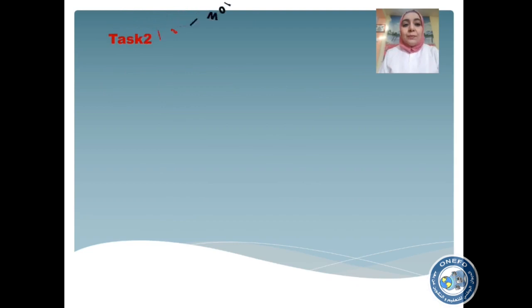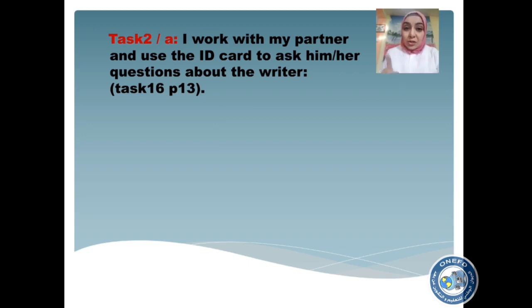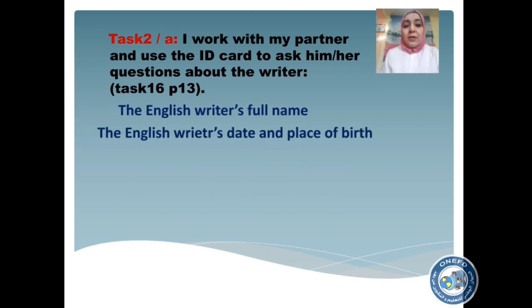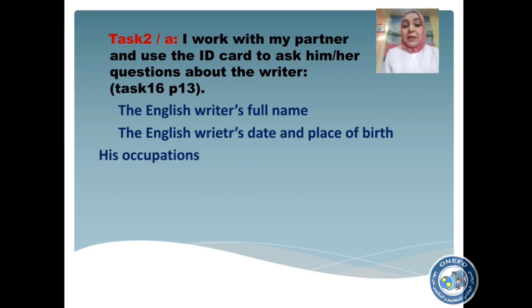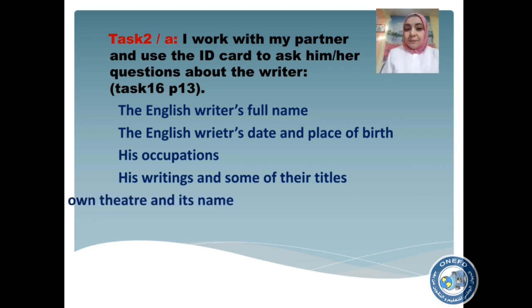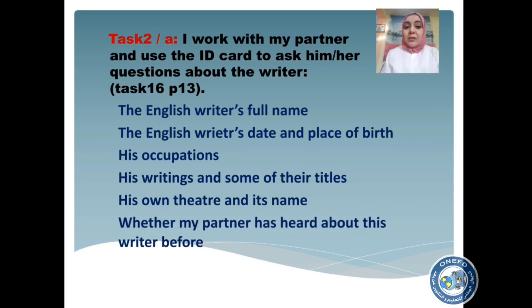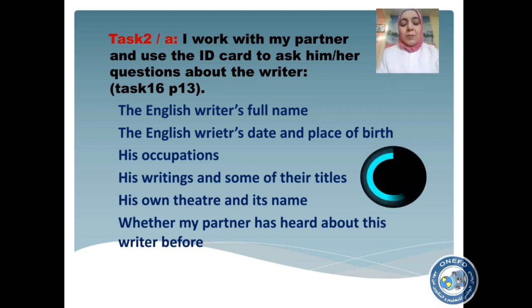Okay, task 2, A. The first part, I work with my partner and use the ID card to ask him or her, my partner, questions about the writer. It's task 16, page 13 in your school books. It is a dialogue about the English writer's full name, date and place of birth, his occupations, his writings and some of their titles, his own theater and its name, and whether my partner has heard about this writer before. Few seconds to think. Use your books or your copy books or notebooks.